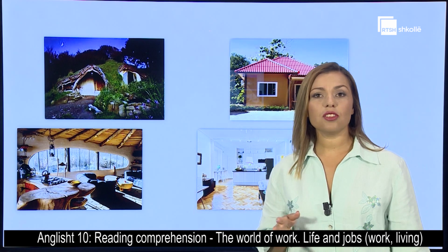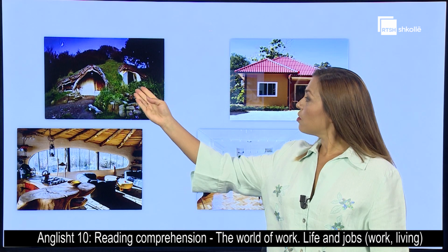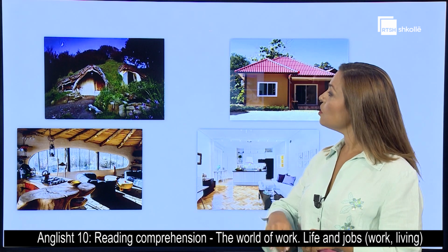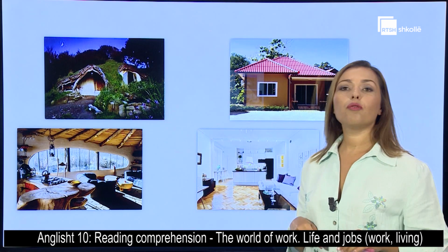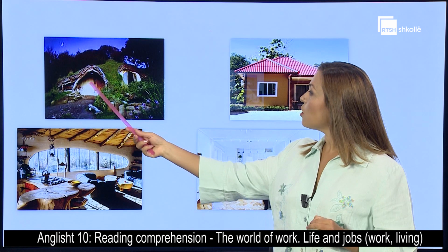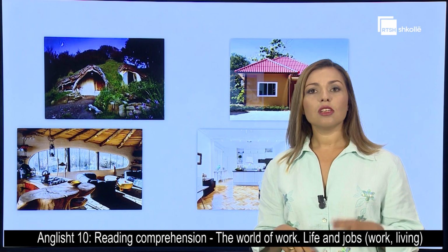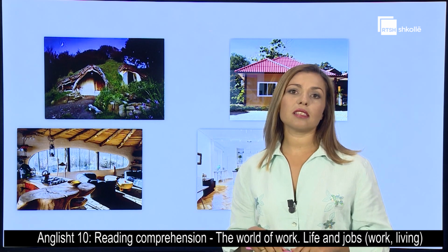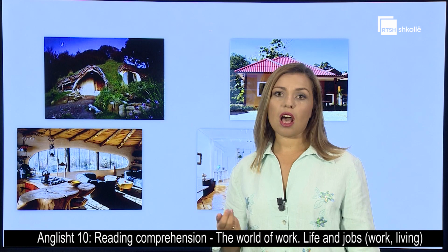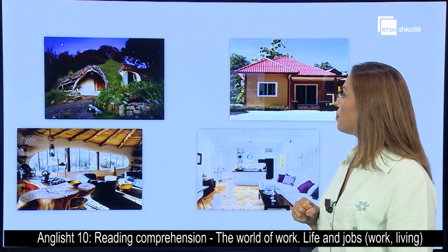So what is strange about this house that we are going to read about is that it's made, as you can see, out of some natural materials. We can see that we have the wood, the sand, the rocks. So this is the text that we're going to read about. A strange house, let's say, in which a family lives.